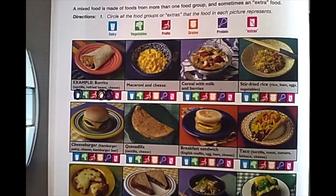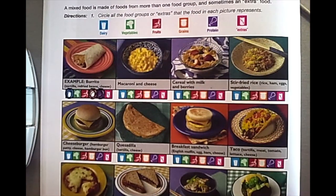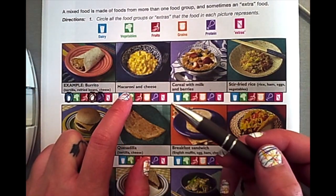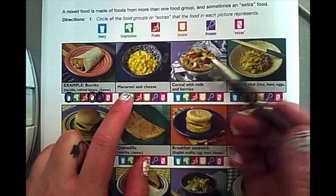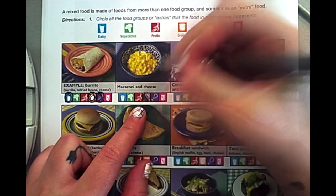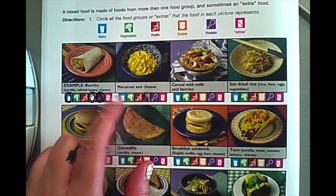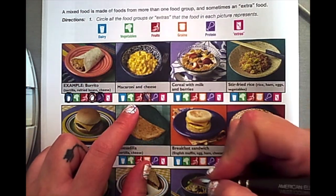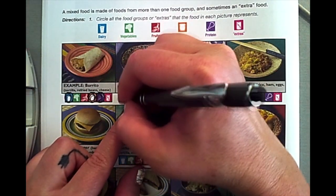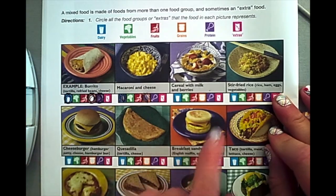Okay, so macaroni and cheese. Macaroni is the type of noodle. So what group is that in? That is in your grains. So you can circle that or you can color that in. And cheese, of course, is from the dairy group because it's made out of milk.